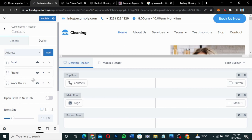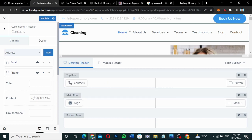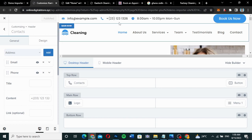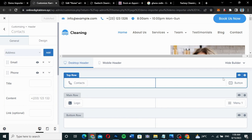With this one also, I can go over here, then the email, the phone, and then the working hours, so I can decide to change it. So the phone, for instance, I just want to use my phone. I'm in Ghana, so I'm going to just use plus 233, and then the other numbers will follow, and then I'll publish it. So basically this is how it's going to be like. Okay, so this is plus 233. Don't worry, when we refresh it, I'm sure it's going to work well over there. So basically that is how this thing really works.